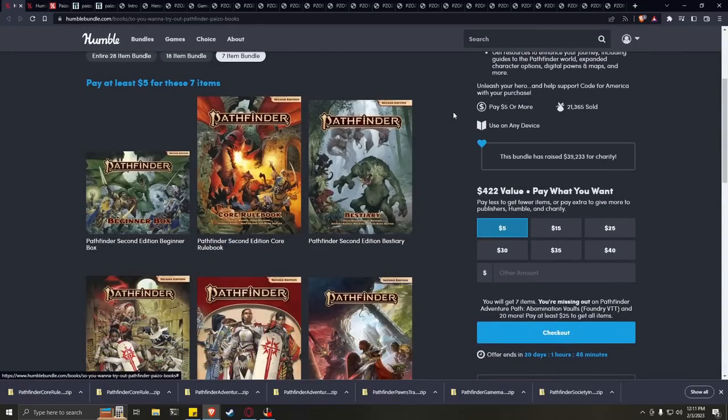Really, these three are all you need to play for an intro player. All the rules that are in the beginner box are in the full core rulebook plus some, but this does have some better descriptions on how to play the game, a little bit more DM support. So if this is either your first time playing an RPG or you're switching over to Pathfinder, there is some material that is of use in the beginner box to help with that transition or for that new player before diving into the full core rulebook.